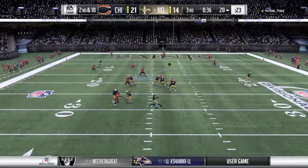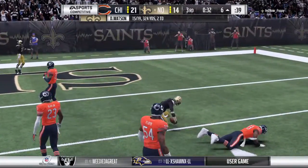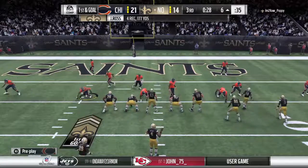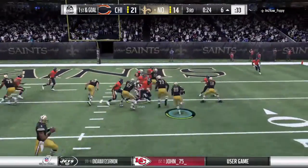Throwing again is Watson. His throw caught right around the 6. A nice pickup of 14, and it moves the stick, sets up a 1st and goal. And he's certainly been a huge factor in this when he's got the 2.